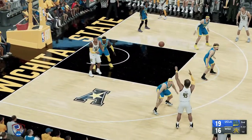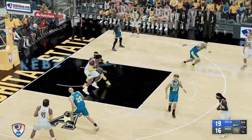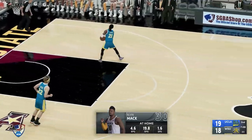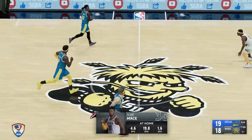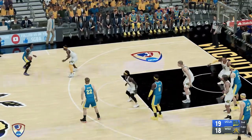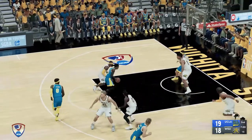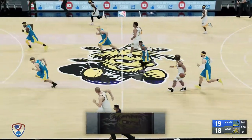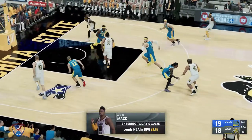Greg Givens trying to find space. Gives it to Ashley. Mack posted up on Peterson. A mismatch. Spins inside. Gets it to go off the glass. What a performance so far by Mack. He's finding his spots. Staying strong on defense. Grabbing every rebound. And there it is again. You cannot put a shot up in the paint when Mack is there.